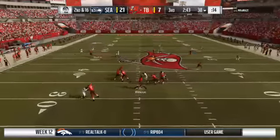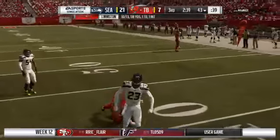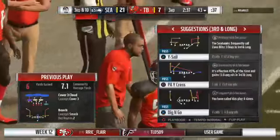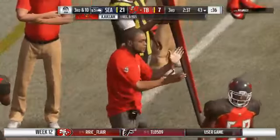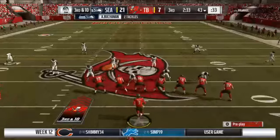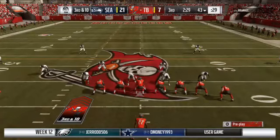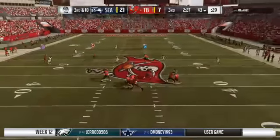Jameis to throw it. And he will find his man on the outside. And he'll get up to the 43-yard line. 6 yards is the pickup, and that'll lead to a 3rd down. Not a big window to throw. Coverage wasn't too bad there. Yeah, they had him under wraps pretty well, but somehow able to muscle his way open and catch the ball.